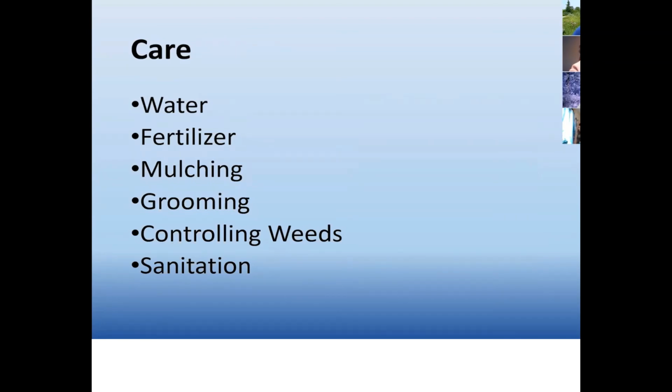Grooming, you can deadhead or not. I can't tell you what to do in your own garden. It doesn't hurt them for those flowers to fall off. If you see some dead leaves, you can go ahead and pick those off. The cool thing is that there's not very many diseases that they get, which is awesome. I would say controlling the weeds is the biggest problem.